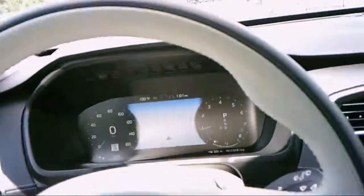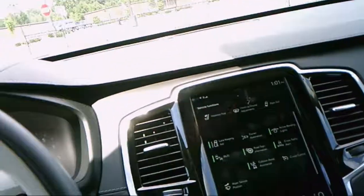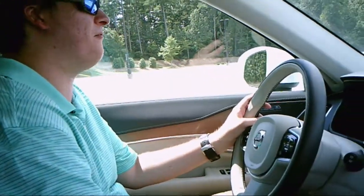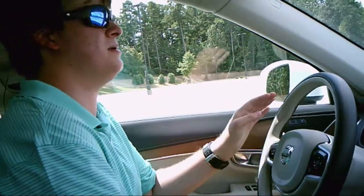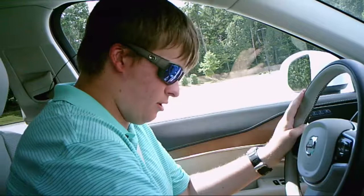Alright guys, you know what time it is. Time to drive this baby. Alright guys, time to drive the Volvo XC90 T6 Inscription. Good God, it's a long name. Alright.